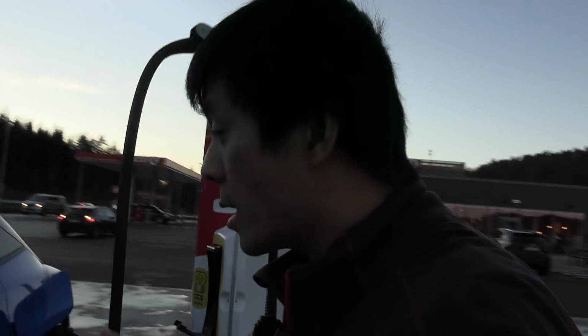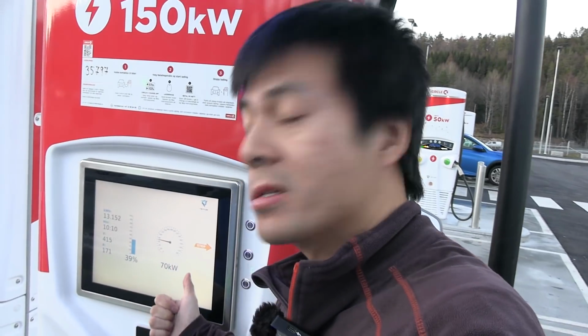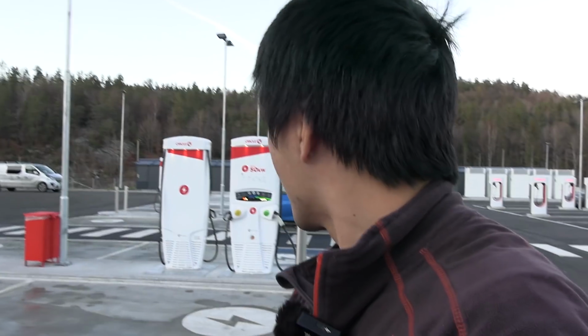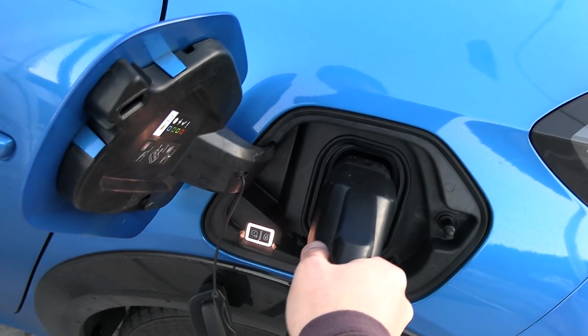Okay, I know I'm on a mission. I know I'm trying to prove something with the EVs. I'm already at 39% here. But there are some people over there, they need help. So I'm going to use this one to separate the payment. So yeah, let's help them out a little bit. Okay, so first we have to unplug, and then we plug it in.